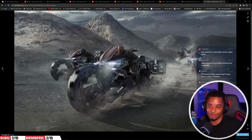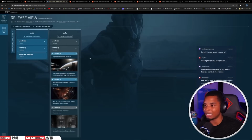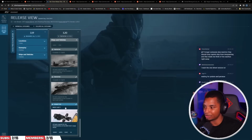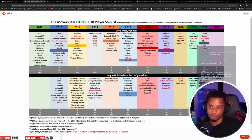The obvious counter argument is, couldn't you have just hacked together something out of the current vehicle system? It's a back and forth. I don't know if there's any other legitimate reason for this to not be in the game other than they didn't have a modeled two-wheeled vehicle situation. And now that they're improving the ground vehicle driving mechanics in this newest update, maybe we will see them start to work on two-wheeled vehicles as well. And then we've got the variants of those, the Kraken and the variants of the Ranger as well for that year.